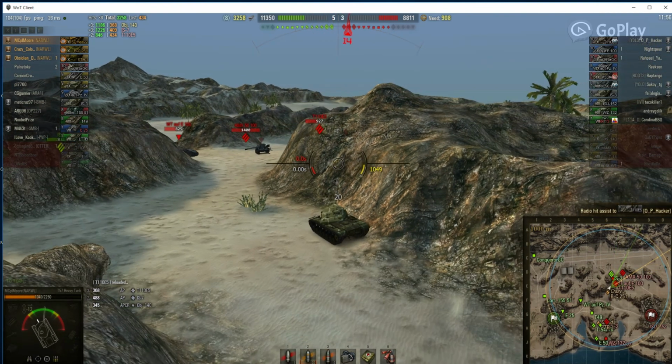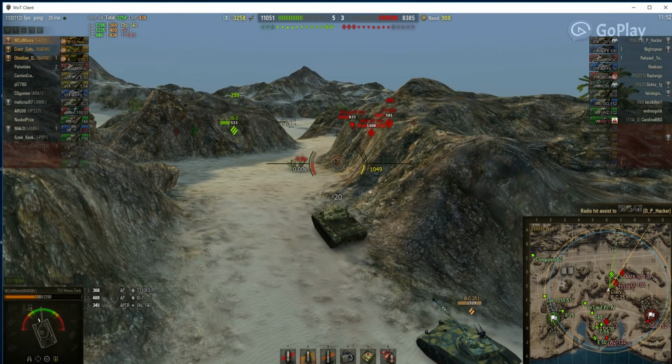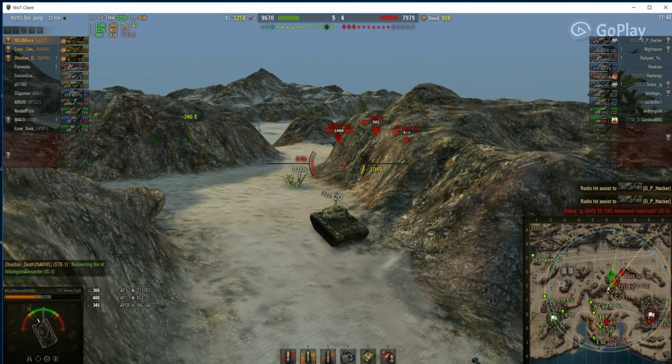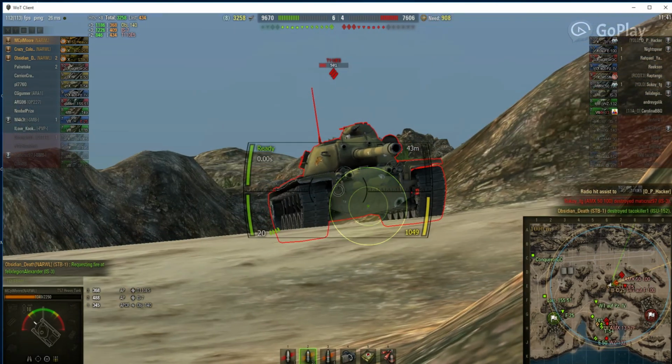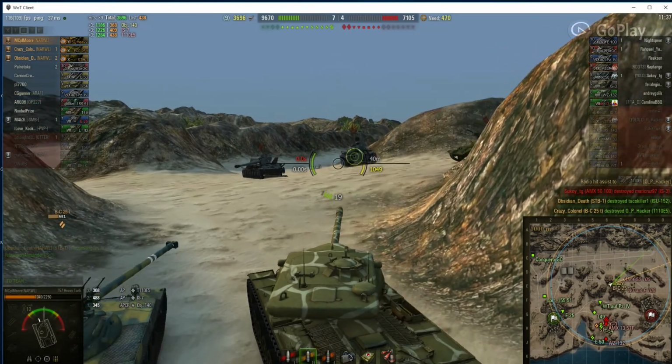Now at this point, I was being told by my bat chat friend to back off because of the Waffenträger. I think he was on reload, so he really couldn't do a whole lot. I'm almost reloaded here again. The E5 is on low health. So I step out, put a well-aimed shot, and the bat chat takes him out.